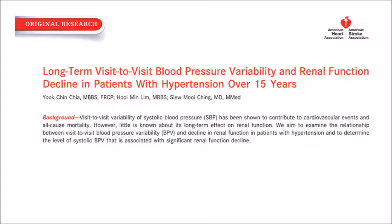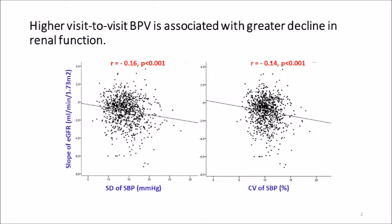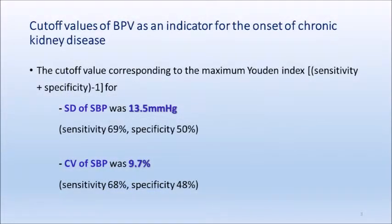In this study, we examined the relationship between visit-to-visit systolic blood pressure variability and decline in renal function in patients with hypertension, as well as to determine the level of systolic blood pressure variability that is associated with significant renal function decline. Our study showed that highest visit-to-visit blood pressure variability is associated with greater decline in renal function after adjustment for mean systolic blood pressure, and the estimated cutoff value for the onset of chronic kidney disease was 13.5 mmHg for standard deviation of systolic blood pressure.